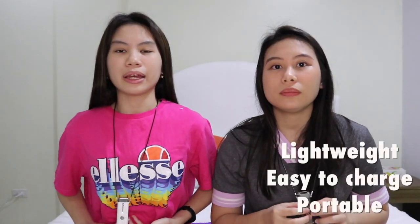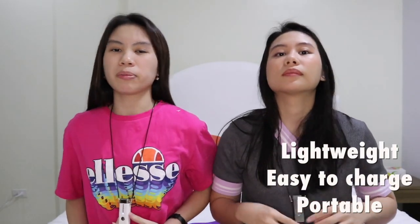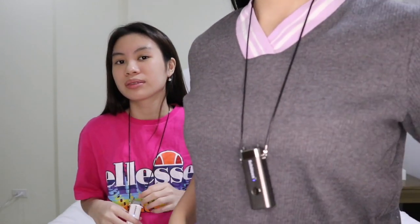So it's lightweight and it's easy to charge and very portable. You know, this could be like the next fashion item. Yeah, next necklace na to.